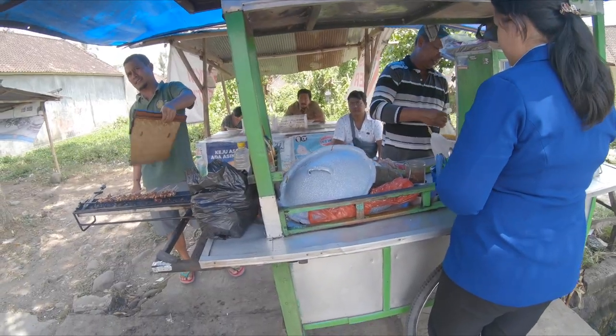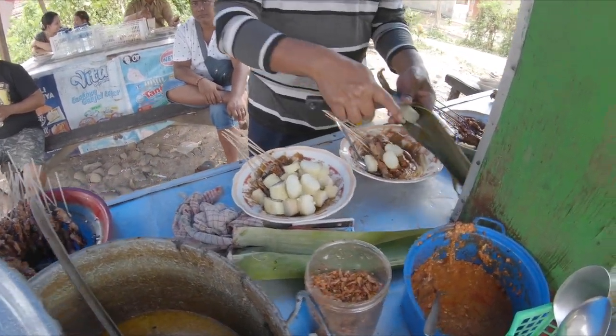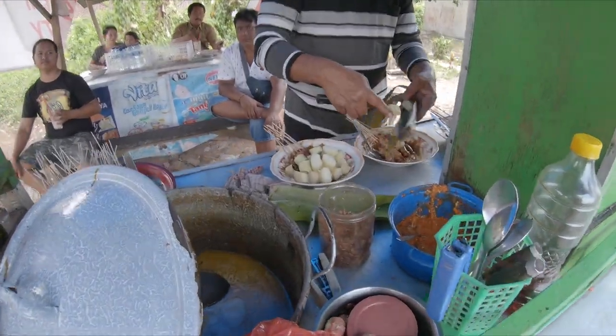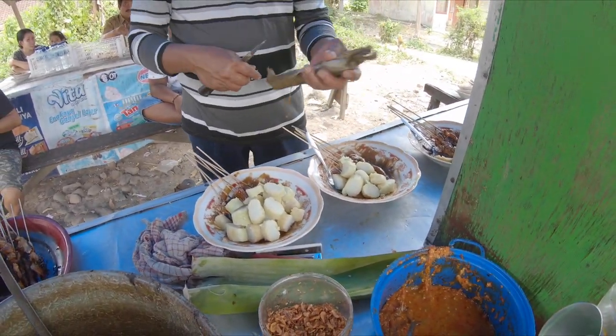Now guys, just so you know, this lunch stop just happened to be down the street from where the guy's actually cleaning the chickens for us. So we decided to stop by and have lunch here today. So guys, the rice that comes with this meal, as you can see, it's steamed in the banana leaf. That's what you call real local, man.